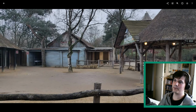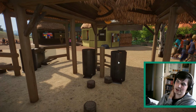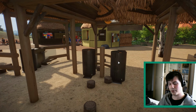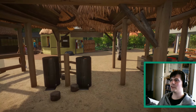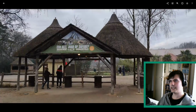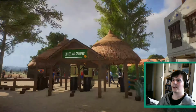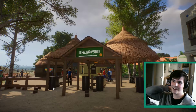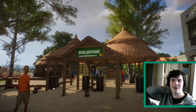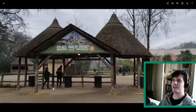And then I've got these little birch trees and the Scottish pine. They look a lot like the trees they have here. And we even have these barrels, which are from the workshop. Gotta give credit where credit is due. Should be able to find them in my list. So, the little gate, we've got the sign on there. It means a whole year on safari, and it's advertising the subscription.